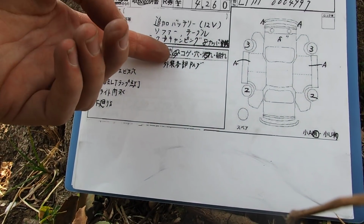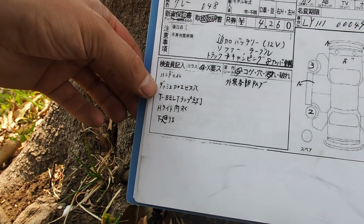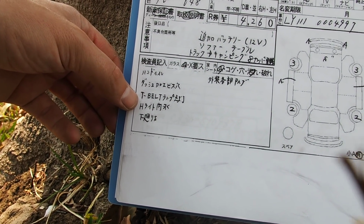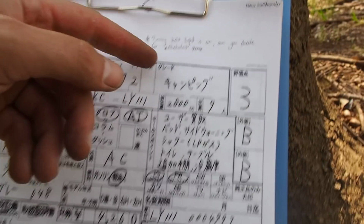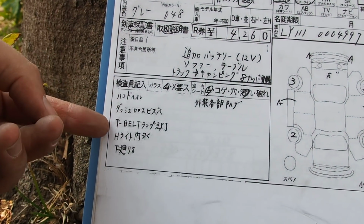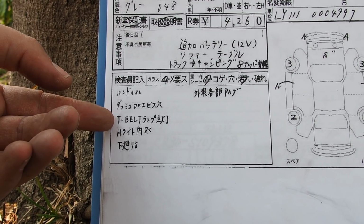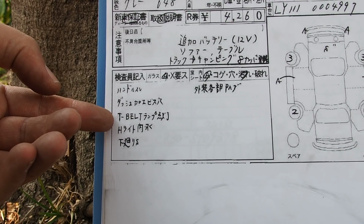So windshield scratched, interior scratched and dirty, exterior has paint peeling, steering wheel wear, dashboard has screw holes in it, the timing belt lamp is on, and we had a question here, timing belt light is on, can you check what this means? And so after 100,000 kilometers, the lamp will come on reminding you that you need to change your timing belt. That's all it is, basically.